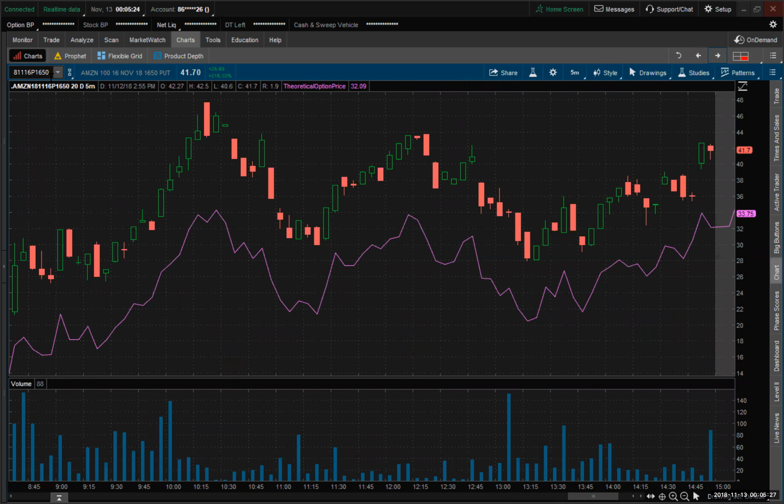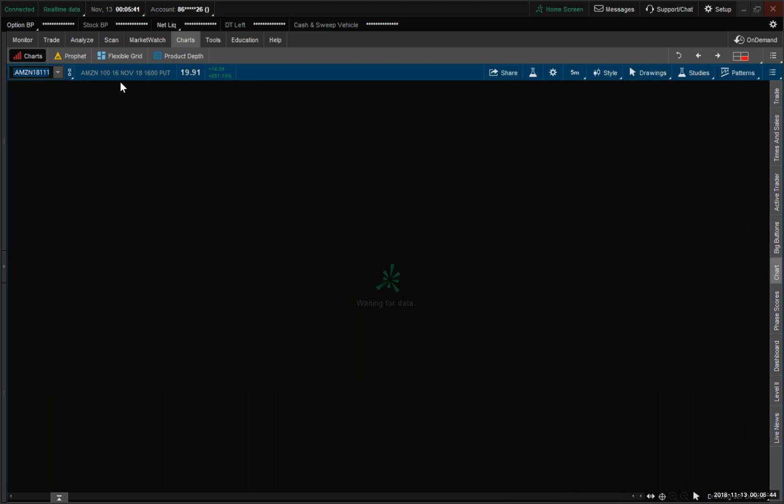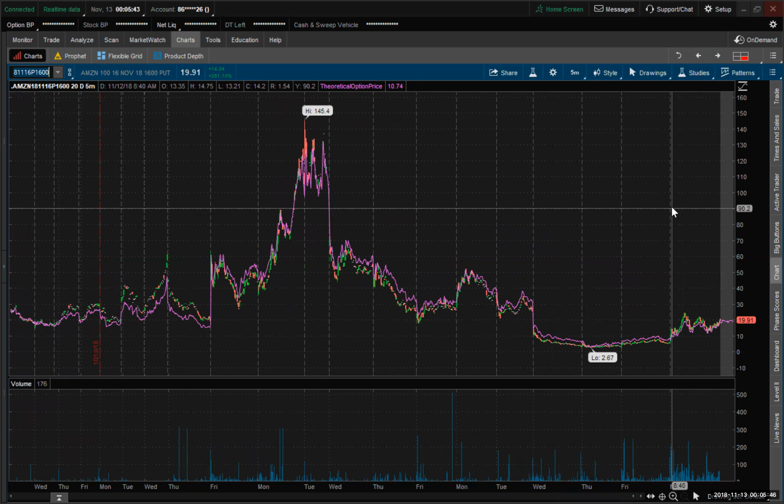So this is the 1650 put. And yeah, that would have been really expensive, but that would have been a clear breakout and a retest and a continuation. I was trying to buy, oh, it wasn't even this one. I got the wrong one, maybe 1600. Let's look at the 1600.